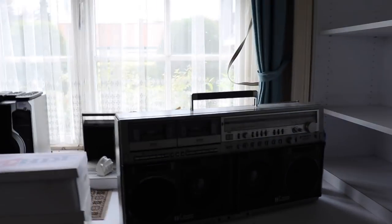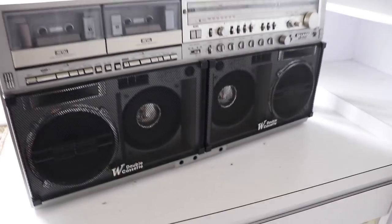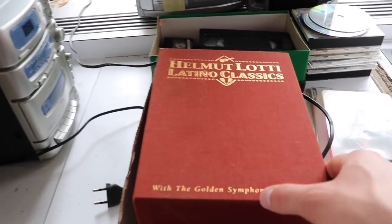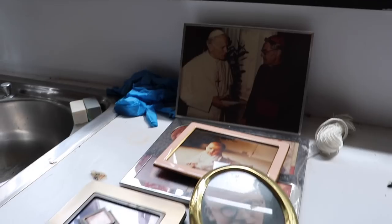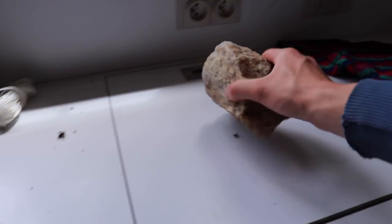So strange. Some radios. There's an enormous radio here. It's crazy. The brand is Sharp. I never heard of that before. Also, the garden is so huge. An expensive fridge.